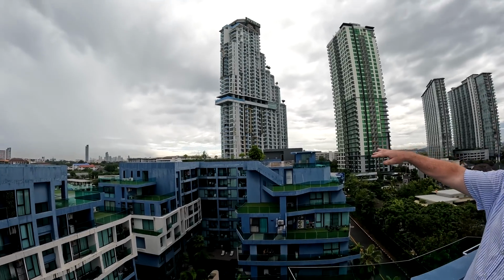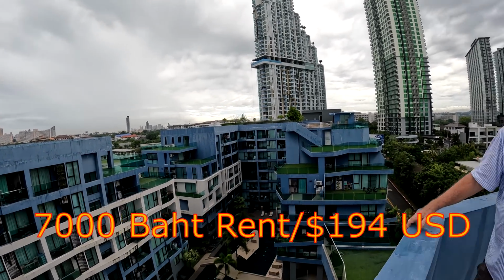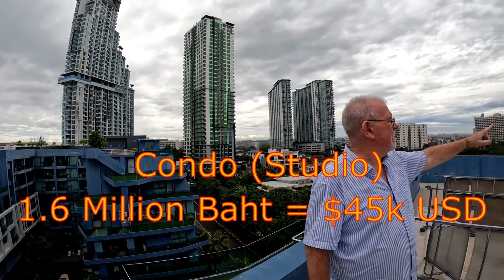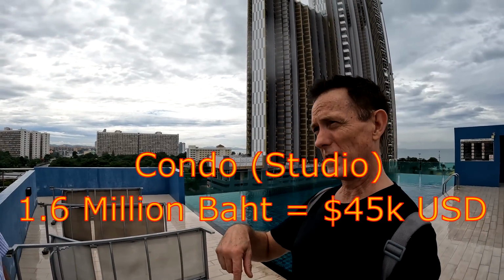Condo block over here, and they start from 7. So you can pick up a condo here for 1.6, 1.8 upwards. Across here, 2.89 for a studio. So these are 1.6, 1.8.